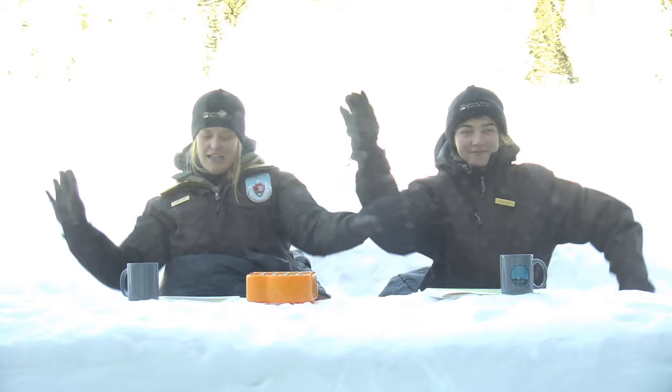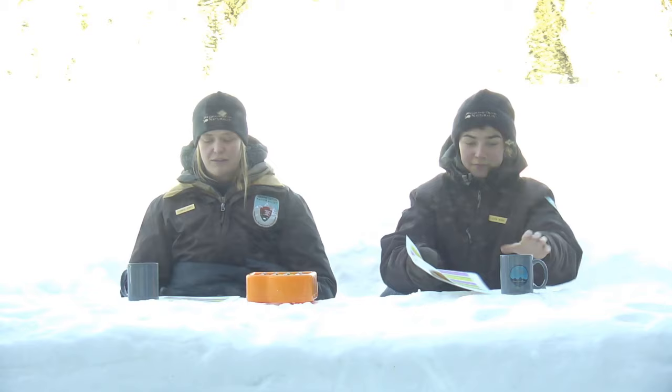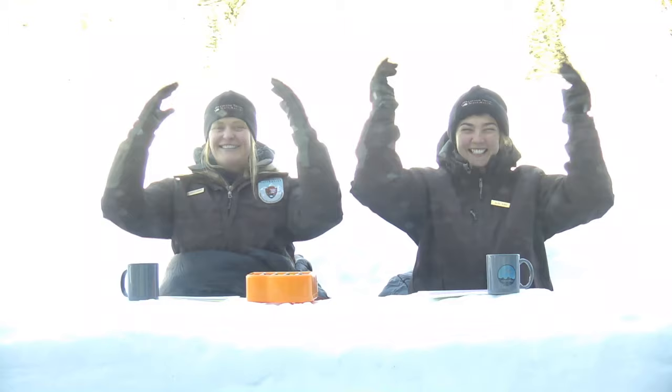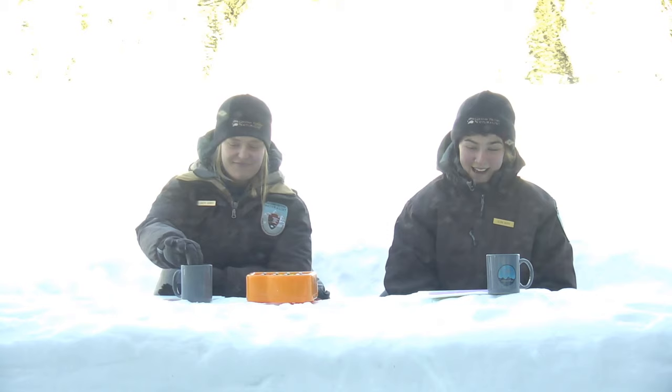So let's recap. The world only has one supply of water, and that water exists in three different ways. We find it frozen, we find it in a liquid form, and we find it in a gas form. And water moves through these states as it travels through the water cycle. And those stages are evaporation, condensation and precipitation.